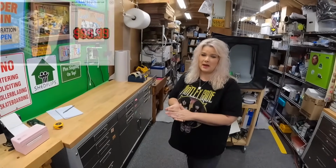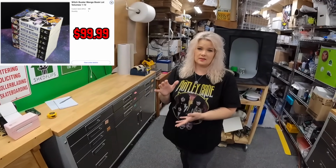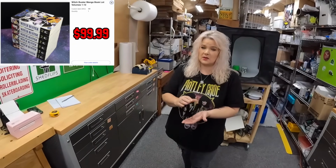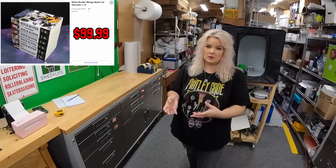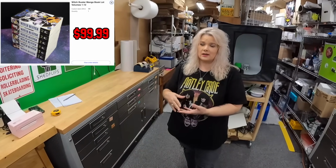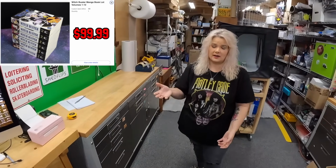Another book lot, manga usually does really well if you can pick it up for cheap, especially if you have a series. If you have a series with everything in it, I would look them up anyway because some manga are just good on their own. Always look up manga and definitely pick up those full sets when you can get them. This one sold for $99.99. We got that one at a garage sale for only $5.